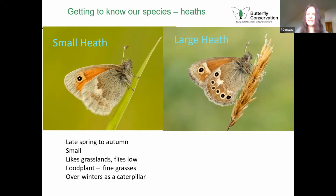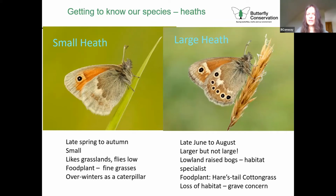And they're always good to see, and you always see them in good numbers. So it's not like the small copper where you see one or two. If you're seeing small heath, you're usually seeing quite a lot of them.